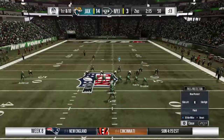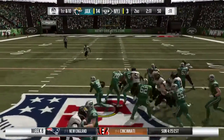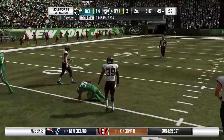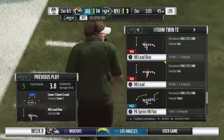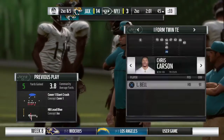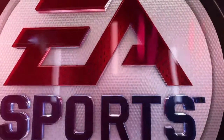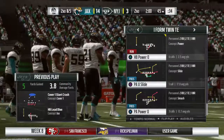Now it's Carson. And he's going to take this across midfield into Jacksonville territory. Give him 5 on the carry there, and it'll be second down. 2 minutes to play here in the first half. We'll come back to MetLife Stadium after this short timeout.